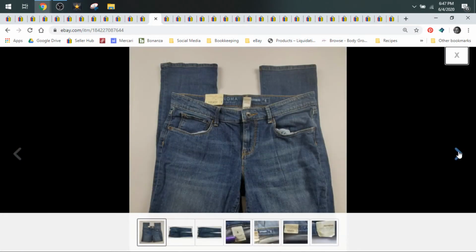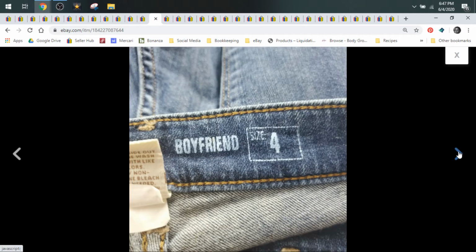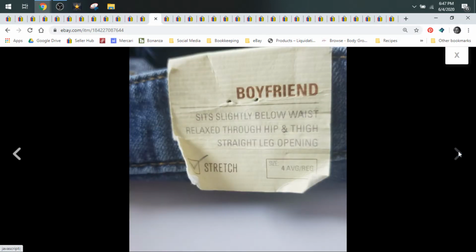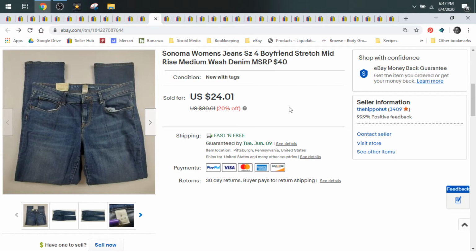This is a mall brand, Sonoma, new with tags. So my rule with mall brands and bread and butter brands and maybe things that you normally would overlook, if I find them for a couple bucks, 99 cents, and they're new with tags, I grab them because anything new with tags typically does well. These were also boyfriend. We're back to that boyfriend style. People love the boyfriend style. So these had an MSRP of $40. I listed them at $24 and accepted a best offer of $20, and they sold relatively quick within the month.